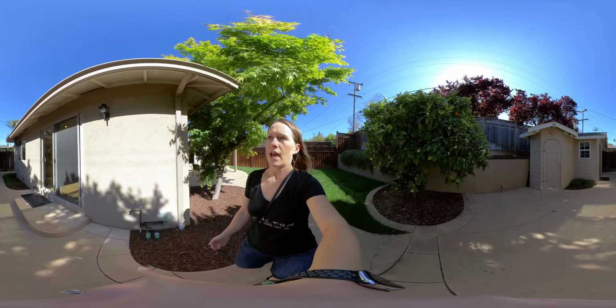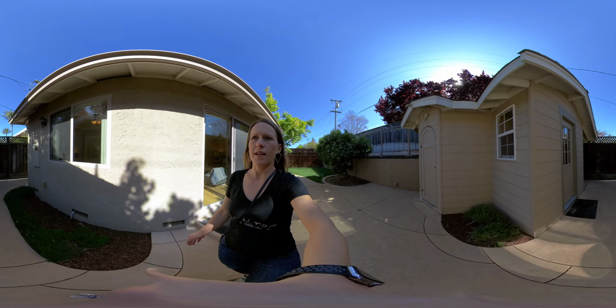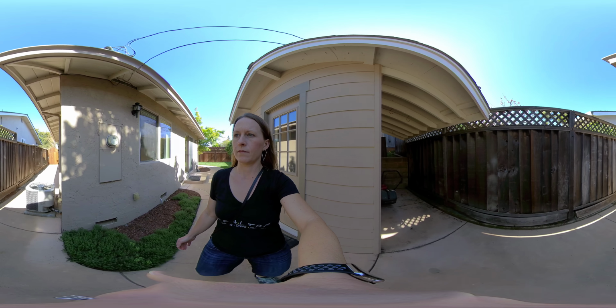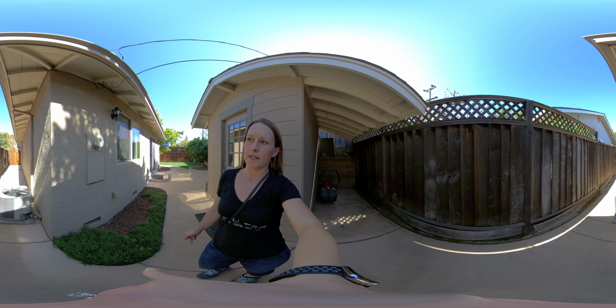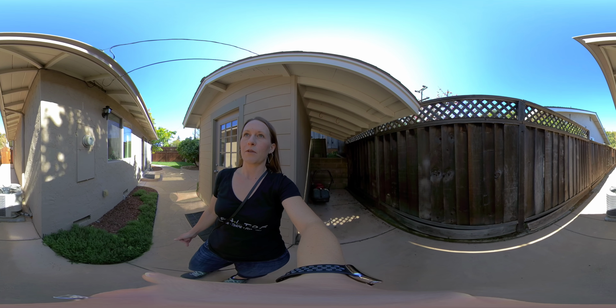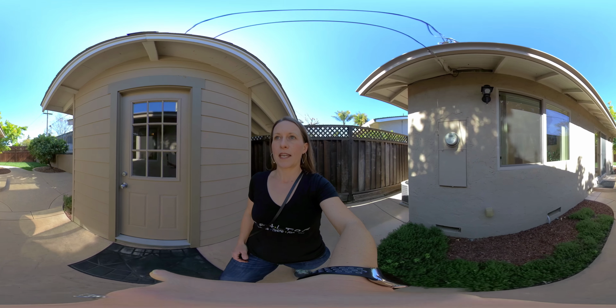You can get details of the house and the exterior right now. Of this lovely shed. Now you can see up and down along this side yard as well. So this is this gorgeous, very typical Cambrian property and a really unique experience.